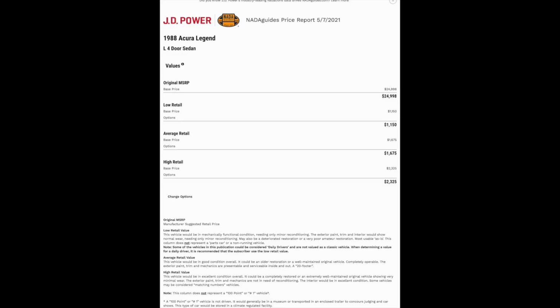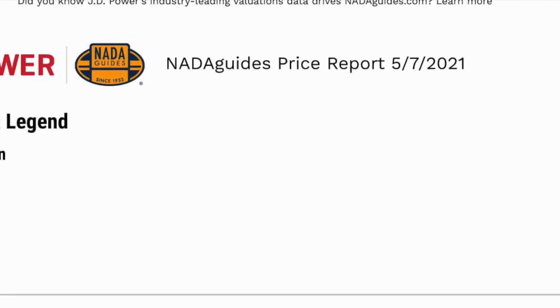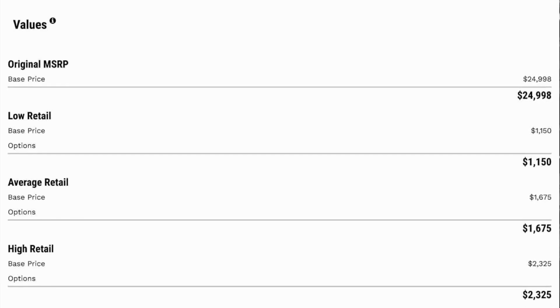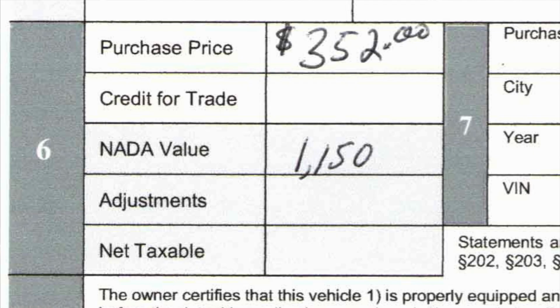which I also included. This I printed out from the internet. NADA guide price report. I had the date of when I sent this in, so it was May of 2021, and I have the low, average, and high retail. I took the average retail even though the car was in pretty poor condition, I didn't want to press my luck and have this rejected and have to do it all over again. So I just did the $11.50 amount and put that in here for the NADA value.